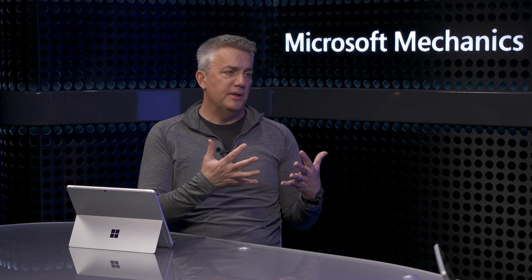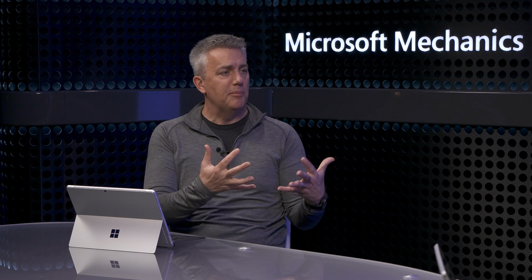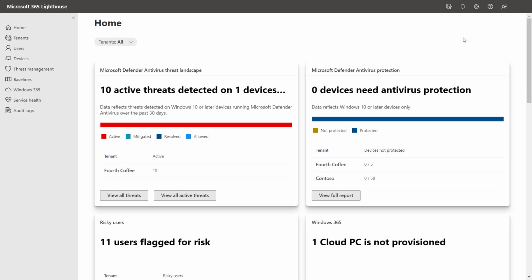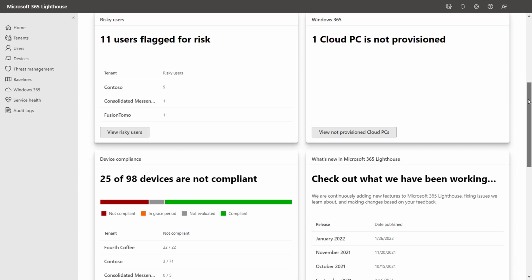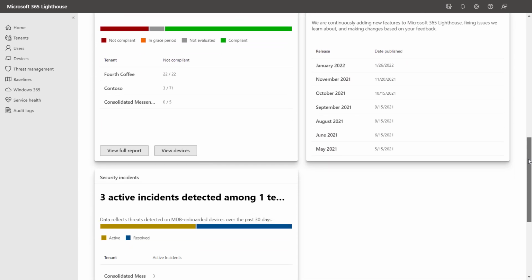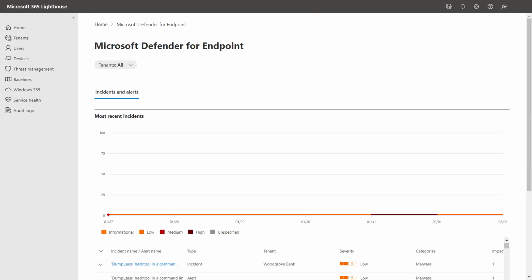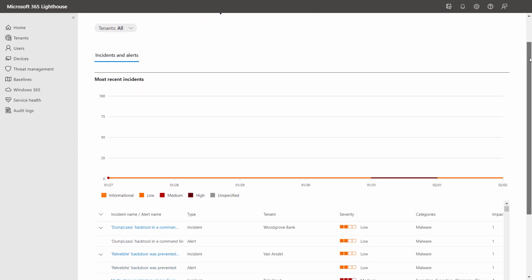Yeah, it's actually key for us that Microsoft Defender for Business supports partners who are helping organizations of all sizes. We've integrated Microsoft Defender for Business into our Microsoft 365 Lighthouse experience that's used to manage lots of organizations in a consolidated view. So now you'll only see this portal if you're a Microsoft partner. And from the home menu, I can navigate to security incidents, and it takes me straight into a view of all the active incidents across all of the customers that I'm helping.